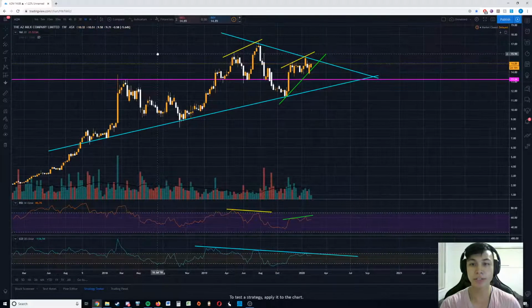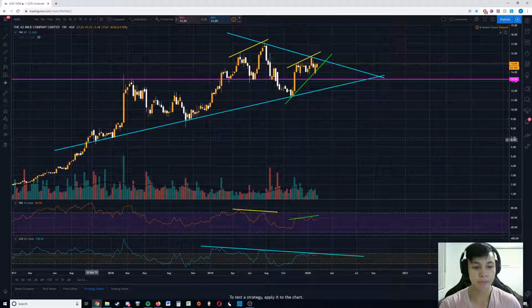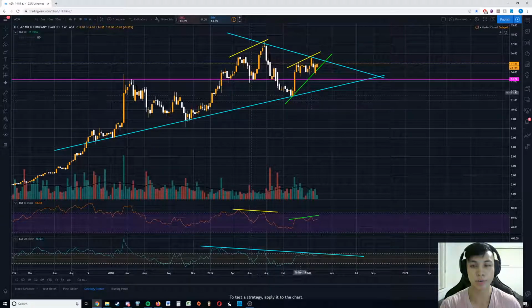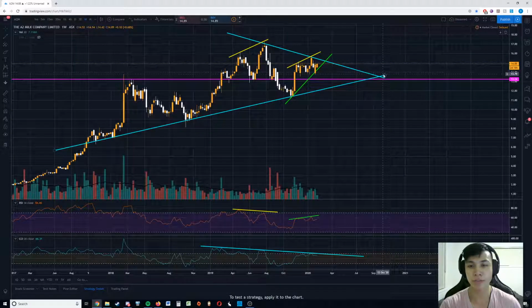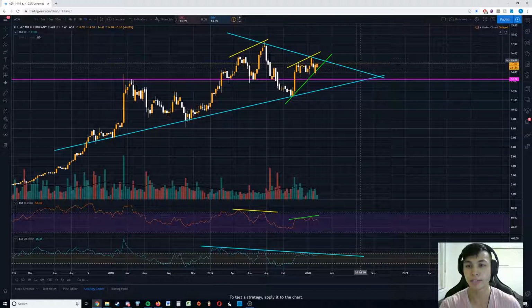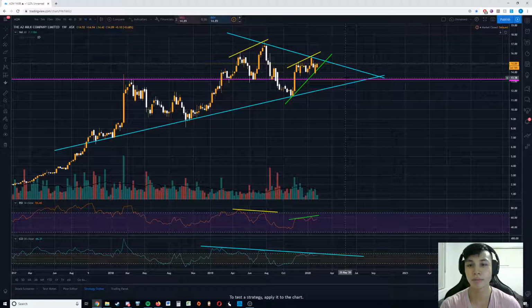So let's start off with an analysis of the weekly chart of A2M. As you can see here, from October 2017, there's been a nice uptrend running all the way to today. And recently it started to create a pattern we call a symmetrical triangle. When a symmetrical triangle forms, it can break out either up or down, as you can tell by the name. There's no real direction that it will go until you figure it out based on confirmation of the move of the price.